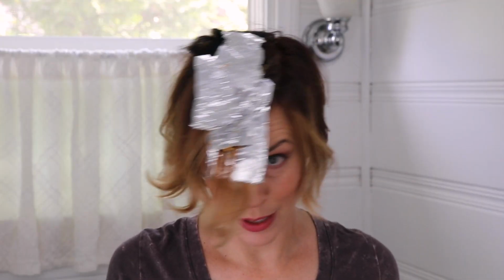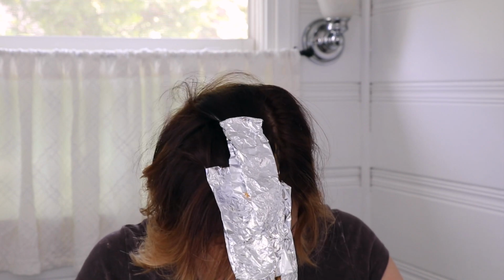Second piece, done. I just finished the top. That's what it looks like now. I'm just gonna flip this out of my eyes so I can see. Hi! Hi, nice to see you. So this is all just gonna stay back so I can see what I'm doing.